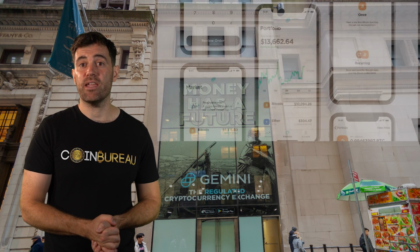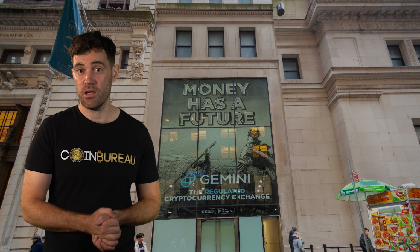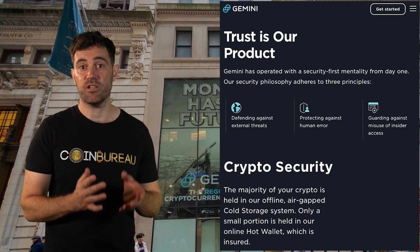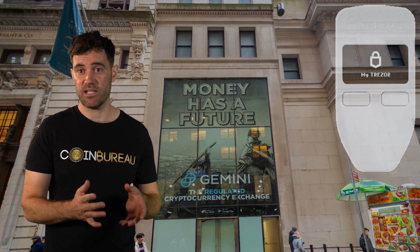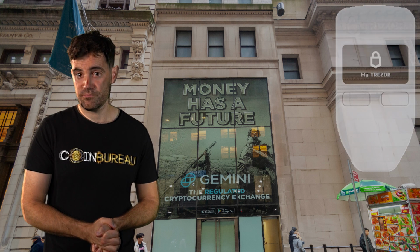However, they do have a great mobile wallet app, which means that you can store your crypto there while piggybacking off all the security infrastructure provided by Gemini. That includes things like insurance, their rigorous internal controls, and secure storage environments. So, if you're just dipping your toes into crypto and can't justify the expense of a dedicated hardware wallet, then you might want to entrust your funds with the Gemini wallet and use that for a bit.